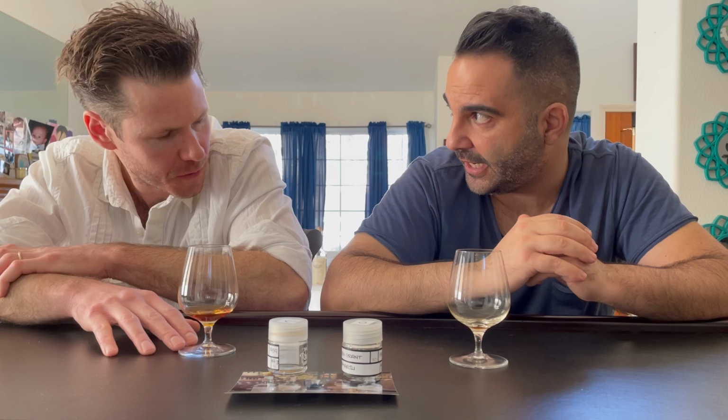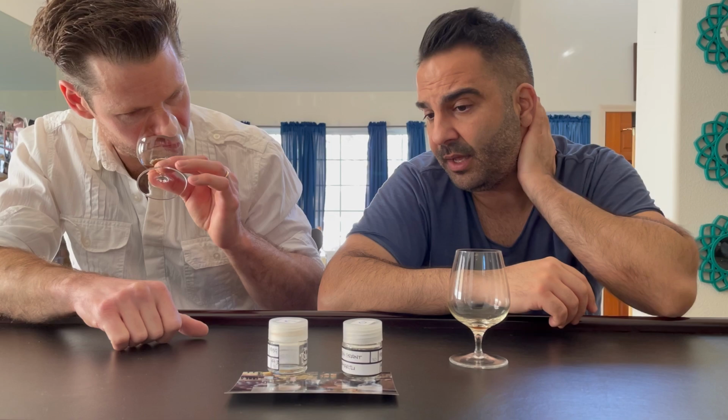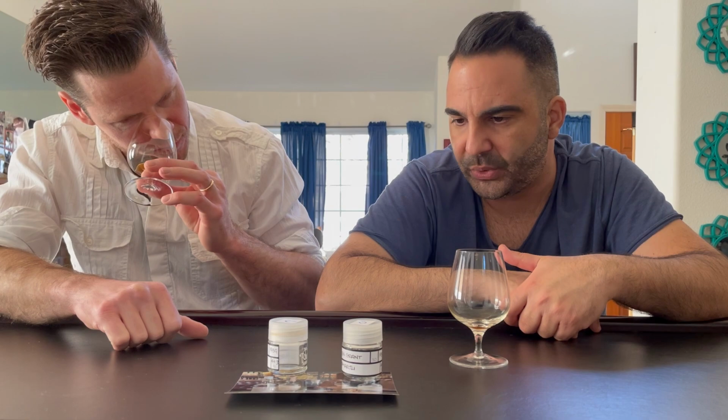Man. I think that water was nice for the palate too, though. Incredible. Absolutely incredible. I do wonder what this whiskey would be like. It helped, I took a big sip. I do wonder what this whiskey would have been at, let's say, 25 to 30 years old. That's what I'm saying. But who knows? There's no way to know. All we do know is this is incredibly special.